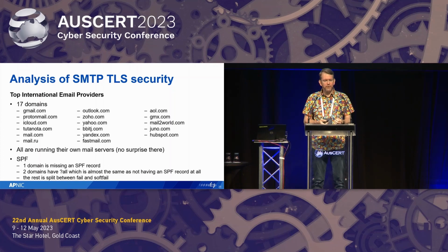For SPF, for these providers, 1 domain was missing an SPF record. 2 domains had +all, which is as good as having no record at all, and the rest is a split between fail and soft fail.